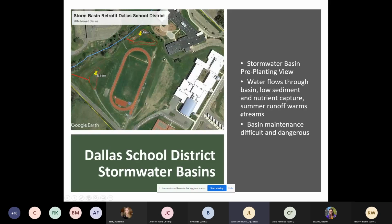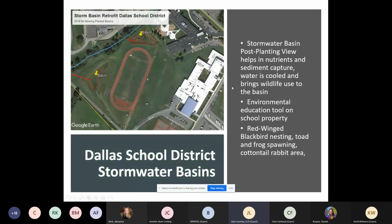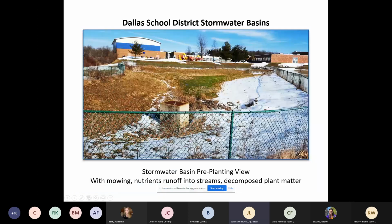In the meantime, we would be meeting some MS4 requirements in reducing sediments and nutrient runoff and capturing them in the emergent vegetation and trees and shrubs. As the basins started to grow out, cattails are naturally occurring in most of these areas. The stormwater basins in the post-planning view were just mowed basins with nothing in the bottom. Now they're 12-foot cattails. We have elderberry, winterberry, red-winged blackbird nesting, toads and frogs spawning in the wet areas of the basins, and we have a pretty excellent situation.